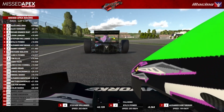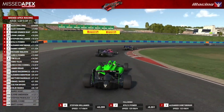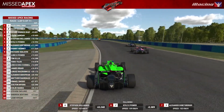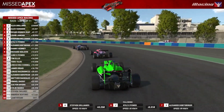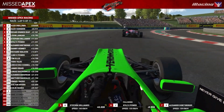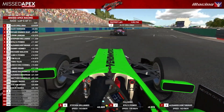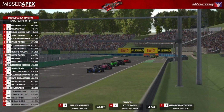So we're going to stick with this battle as Power looks to try and make a move on Stephen Williams. Williams still tucked up behind Langen there, and it's going to be increasingly difficult for these guys to try and make a maneuver while they're sort of tucked up behind each other. There's another opportunity coming here though as they round that final corner. Once again, we're on lap 6 of 11 now as Johnsberg does another fastest lap of the race.